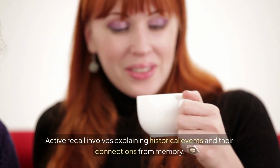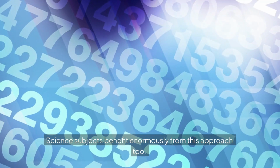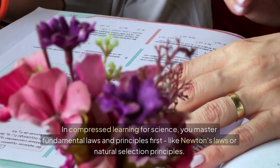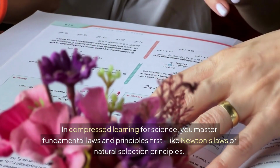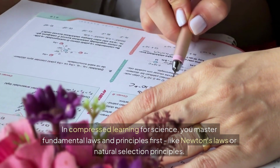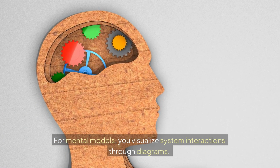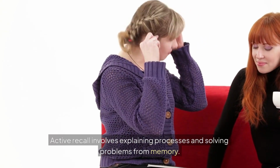Science subjects benefit enormously from this approach, too. In compressed learning for science, you master fundamental laws and principles first, like Newton's laws or natural selection principles. For mental models, you visualize system interactions through diagrams. Active recall involves explaining processes and solving problems from memory.